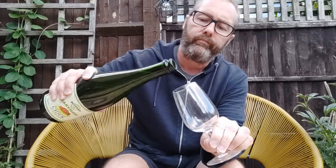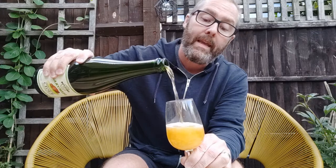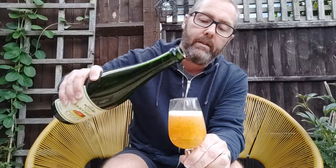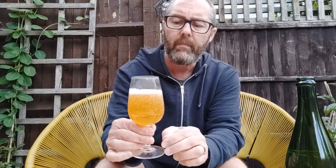Let's pour it out. Yeah, so straight away it's not as foamy, frothy, moussey as the champagne method, traditional method ciders that we tried. But it's still a nice head on that, and it's retaining it.